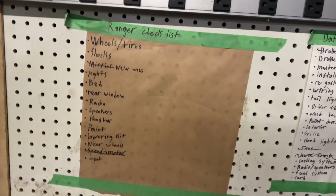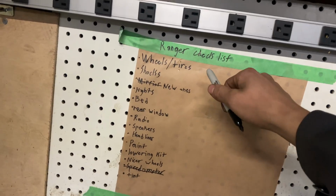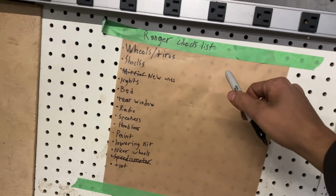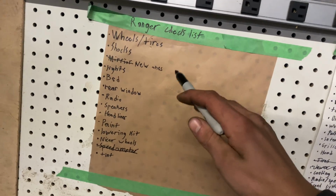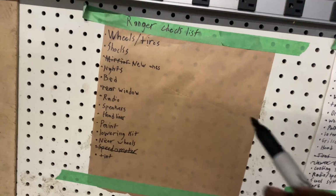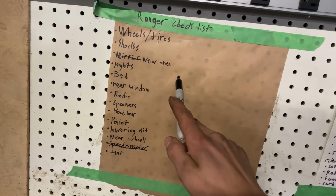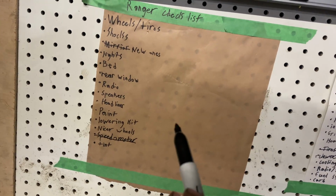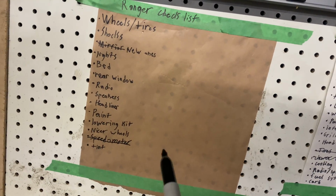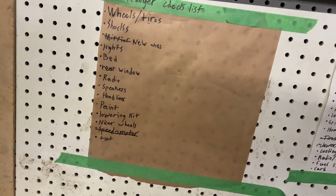And then here's the Ranger's list, which technically we have wheels and tires, but we haven't finished mounting them yet, so I haven't crossed those off. It needs both front shocks. They're pretty bad. It's a little bouncy up front. Then we put a new mirror on, but she wants different mirrors, so that's why it says new ones beside it. We got the lights working, but she wants aftermarket black housing headlights and taillights and all that. Needs a new bed and rear window and all this other fun stuff.